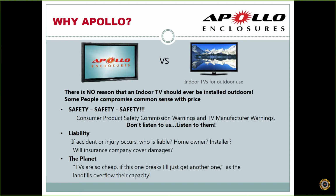Every indoor TV manufacturer publishes in their manuals, do not put in wet environments, do not put outdoors. We just say, don't listen to us, listen to them. There's a liability factor for a dealer to do that in a home or even in a business if there's ever a problem. Who's liable for that? Will the insurance cover the damages when you're taking an indoor TV and putting it in a place that it wasn't meant to go, which is outdoors?